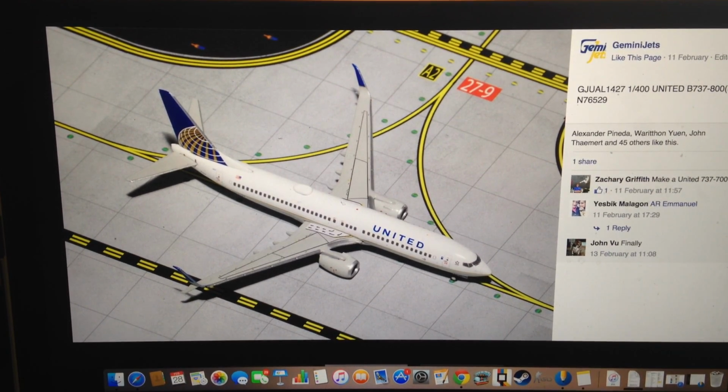It's Starlance Penny39, and today I'm coming to you guys with the Gemini Jets and Phoenix models, as well as JC Wings, February 2016 releases. So I'm going to be going through the ones that I find surprising, ones that I basically expected, ones that I'm quite interested in, etc.